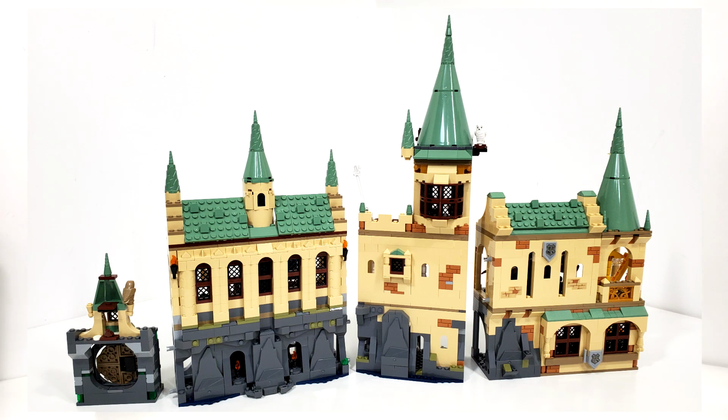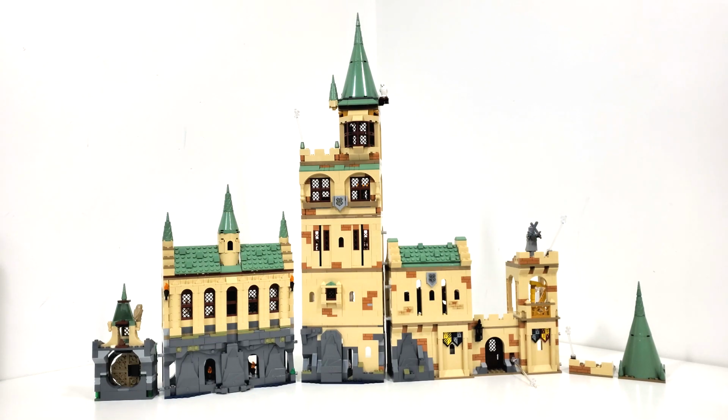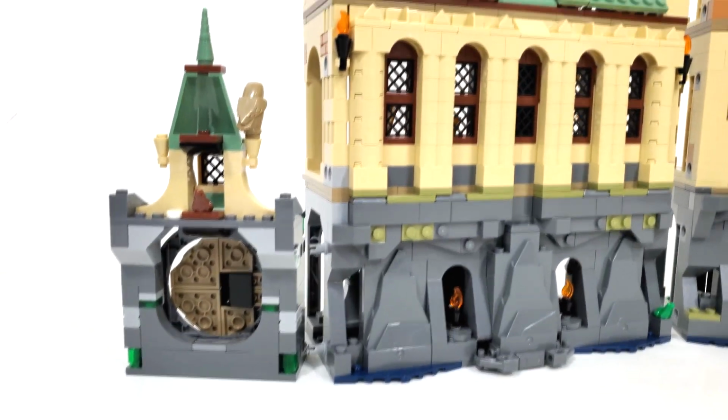For our first combo, I wanted to show everything placed as shown from the 2021 instruction manuals. This combination actually is missing both the gift with purchase and the retailer exclusive for that year. So bringing those into the situation, we make the Astronomy Tower just a tiny bit taller, adding that Gryffindor dorm room, and we also add a little bit more off to this side with that first flying lesson set.